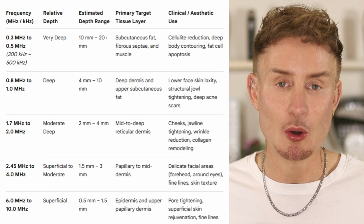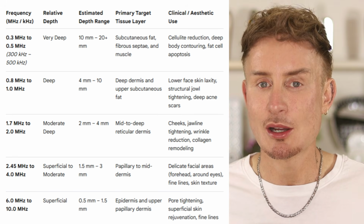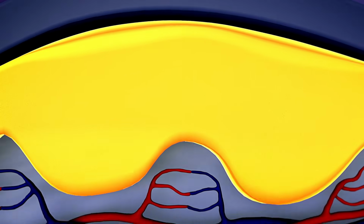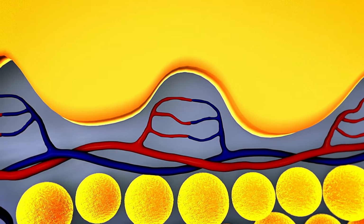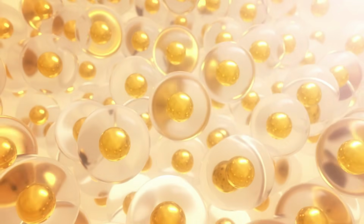If you use a poorly engineered, overamped radiofrequency machine that runs on 1 MHz or lower, the energy is reaching 3 to 4 millimeters deep. Do you know what lives 4 millimeters down? Your subcutaneous fat pads. And radiofrequency creates heat, and fat cells can die at 43 degrees Celsius, especially if that heat is prolonged and often. If you blast your face with the wrong frequency, you might tighten the skin, but you risk permanently disrupting your facial fat, which is going to leave you looking hollowed out and older. And that is not the look we're going for here.